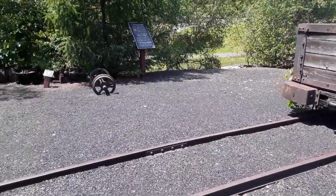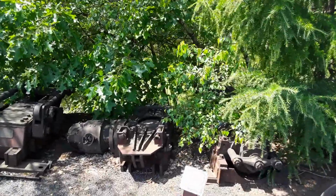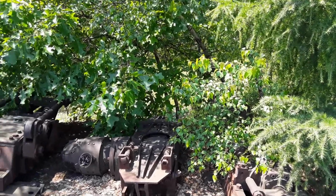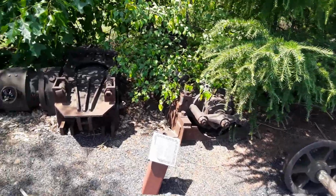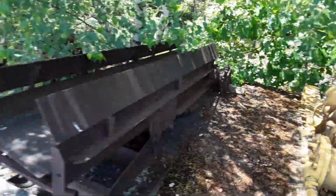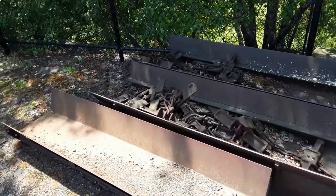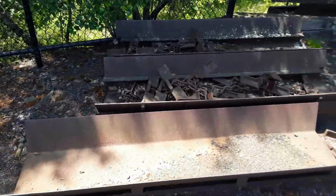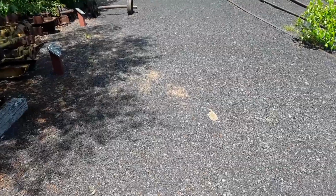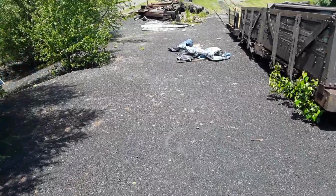And we have some examples over here. That's other componentry. You got the shaker chute, the conveyor or miner's jalopy, and the packing machine. Starting from here, this would be the packing machine, and this is the miner's jalopy, as they called it. Such a beautiful area here. Very tranquil. Very enjoyable.